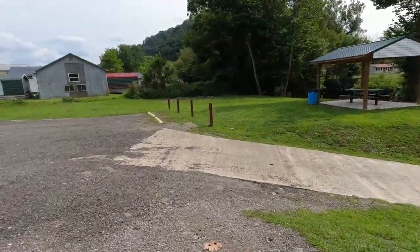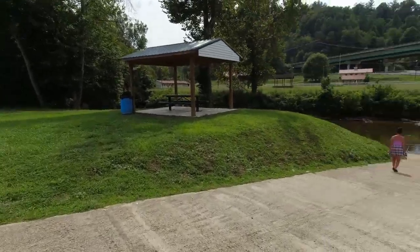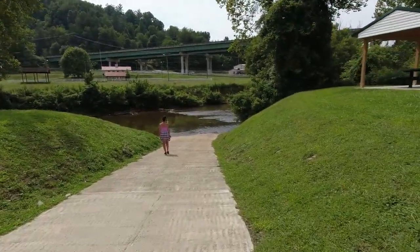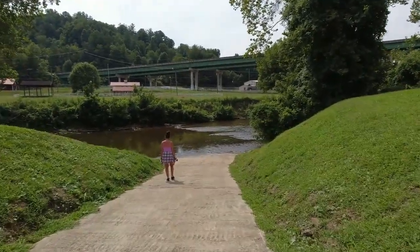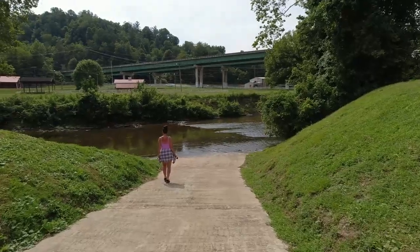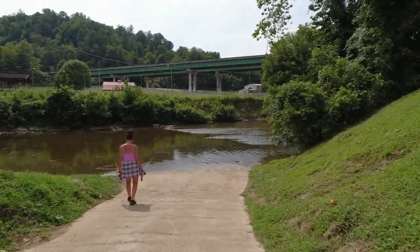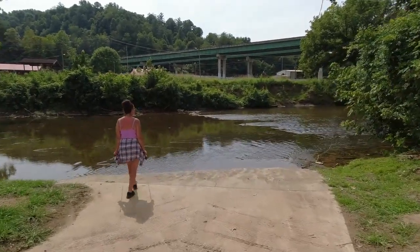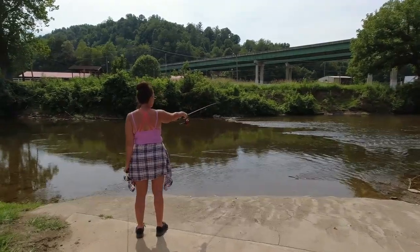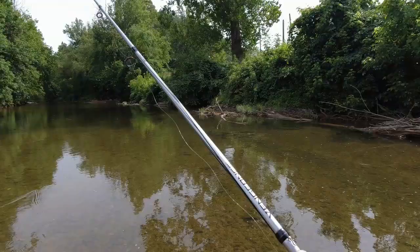So I want to go down the boat ramp here. This is what it looks like. Never fished this part of the river before, but we are today. Water looks clear. Had a little bit of rain recently, kind of made it murky, but it's cleared up. It looks just fine right now. So we're going to get in here. We're going to get our lines in the water. We're going to see what happens.